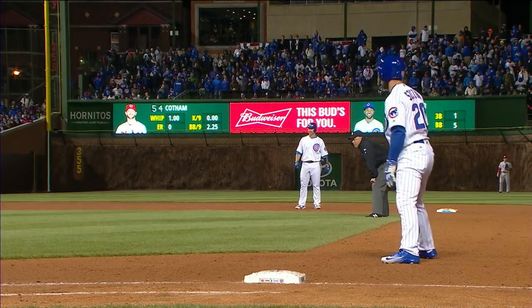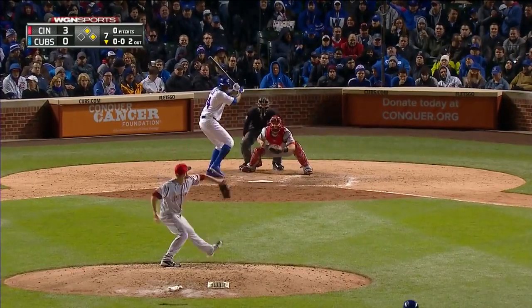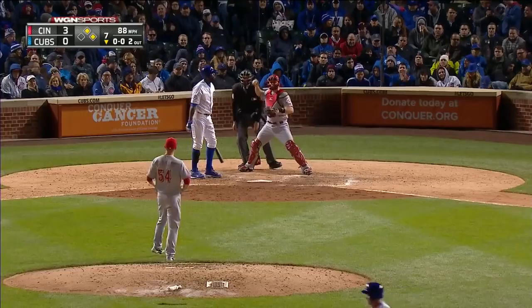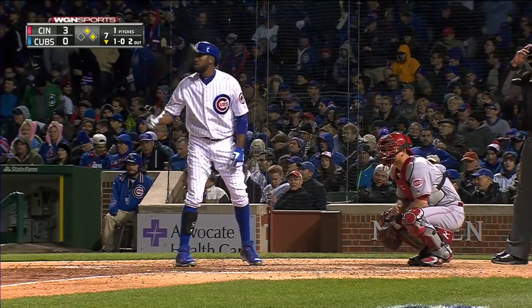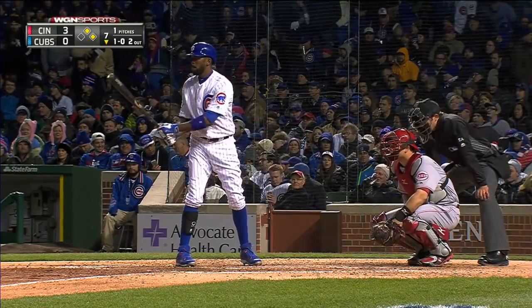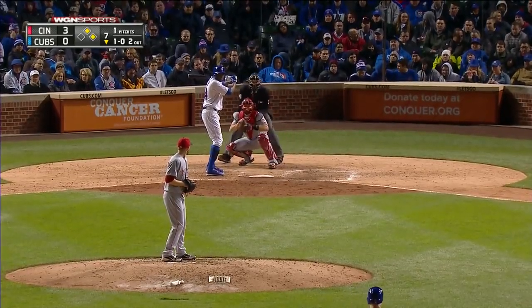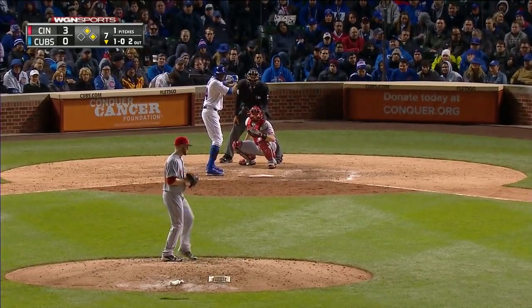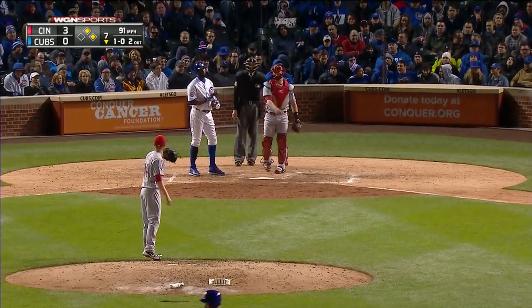Cotham is the new pitcher, Caleb Cotham. Dexter Fowler at the plate. He is the tying run. Big crowd. Let's see if Dexter can get a hold of one. He takes down low for ball one. Cotham, appearing for the 4th time, has not yet allowed a run. He's worked a total of 4 innings and given up 3 hits. 2 outs, 2 on. Cubs trail by 3. Fowler takes inside ball 2.